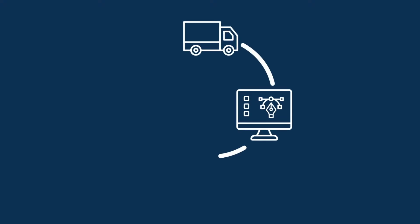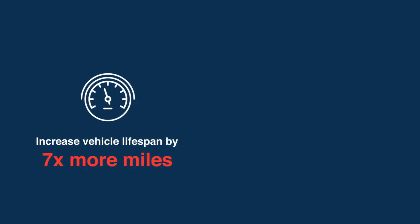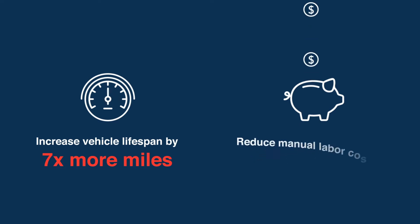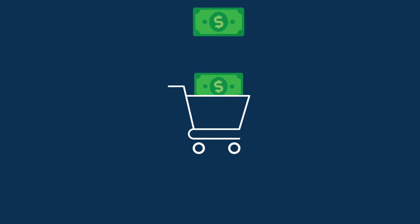In the new age of fleet telematics, integrations for fleet maintenance are becoming more and more important. Integrations help companies increase vehicle lifespan by 7 times more miles, as integrations enable condition-based maintenance. Integrations also help companies reduce manual labor costs by 25%, as integrations eliminate the time spent manually entering data. But these integrations often come with a hefty price for implementation.